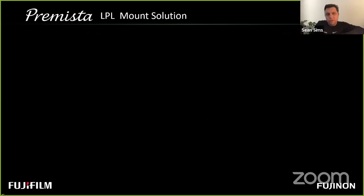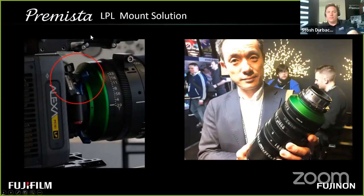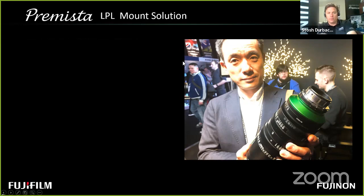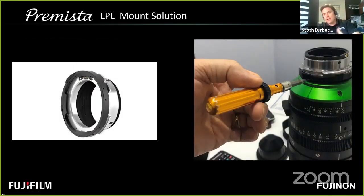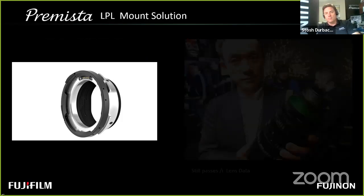Yeah, so it's all about locking that onto the lens so that it's not removable. So that's where that torque wrench comes in. It can be locked on, then that ring won't turn. And now for the duration of that show, it's an LPL mount.